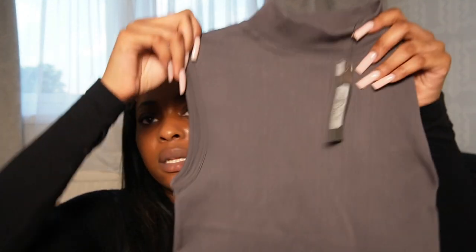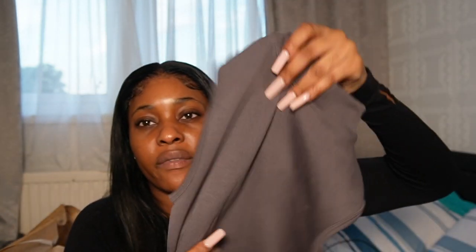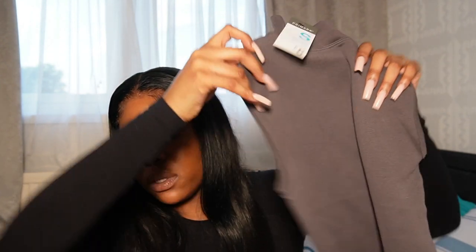And then I got this bodysuit from Primark as well. I don't know what's happening with Primark, but it's giving very much nice material, fitted. I don't know if you guys can see how thick that is, but it's not skimpy. It's just giving very much quality, if that makes sense. Primark are really stepping up their game. Anyways, I got that, and this was £6. So this is the bodysuit.